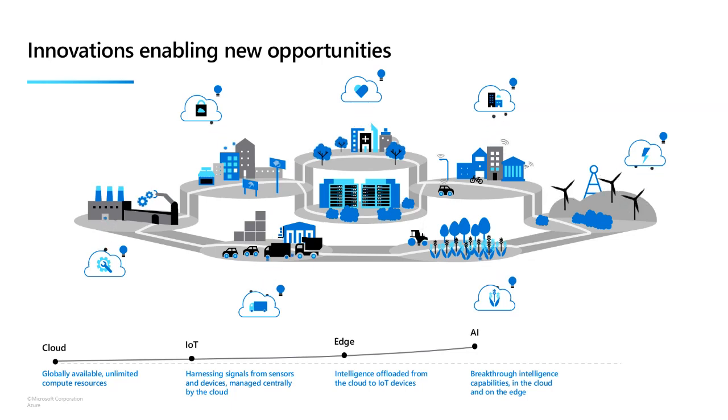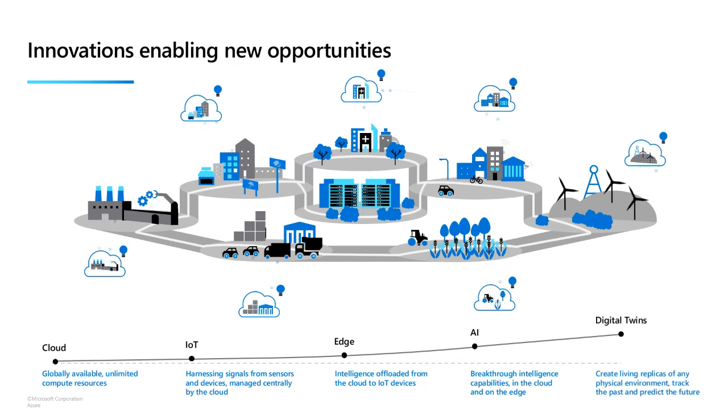Then we started bringing more AI into it. So breakthrough with intelligent capabilities in the cloud and on the edge. I'll dig a little bit more into that later, but AI has been really impacting what we're seeing on the cloud side and then on the edge side as well.